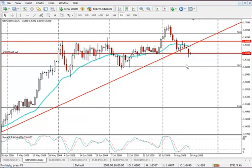Also remember, if the pound is moving well while the euro isn't, switch over to the euro pound, and there could be some very good opportunities on there. But really what I'm focusing on right now, and probably going to be this entire week, will be the pound dollar mostly, and we'll see if any other pairs pop up along with that.